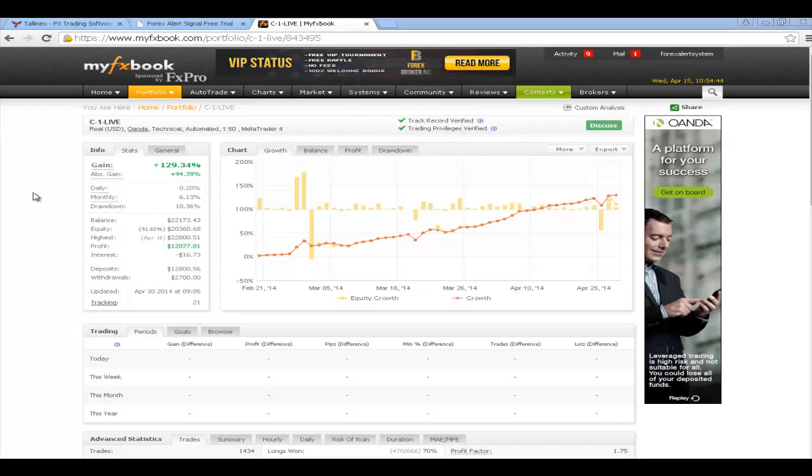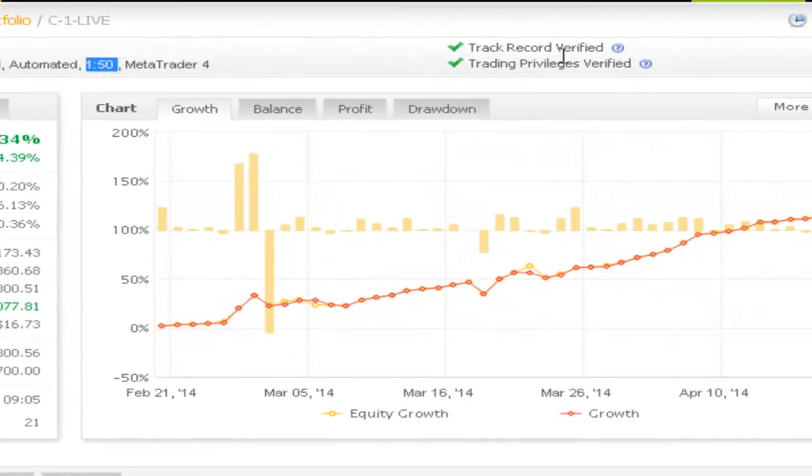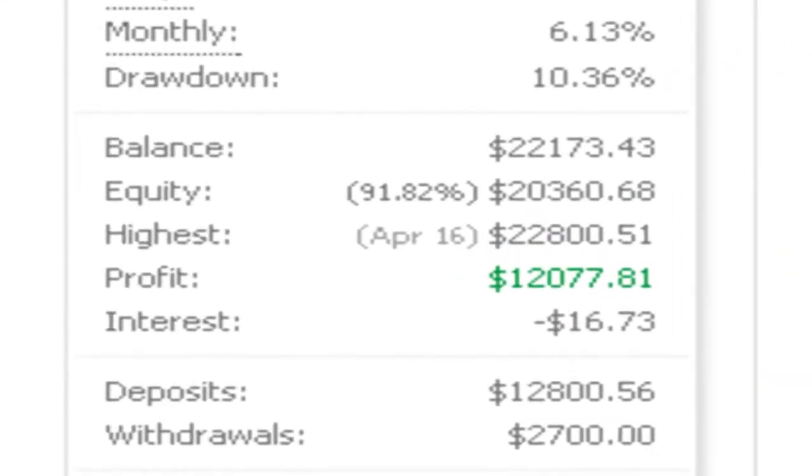This is very important: when you're out there and somebody's trying to sell you something or tell you about their secret system, ask them for a MyFXBook report. Seriously, say, let me see your trading statement. There are a few things you want to look for. It needs to say real, it needs to have low leverage, and it also needs to say verified trading privileges and track record verified. These are very, very important, because these people will pull fast ones on you, saying they make thousands and thousands of pips when they don't make anything. Their system does not even work, and you buy into it, invest your time and money, and boom, you lose all your money. So please do not fall for it.